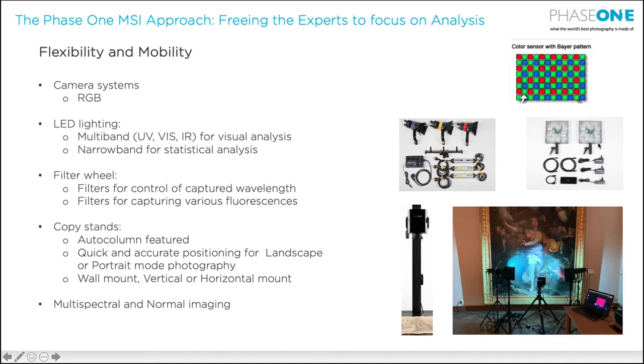For what we call narrowband, which is the more, let's say, scientific approach for readability and for some other things like forensics and so on, we made these LED panels. They have 16, I believe, different LEDs in each of them, and of course, everything comes nicely packaged in some kind of a travel suitcase, and will include the relevant power supplies and adapters and USB cables and, you know, all the paraphernalia around it.